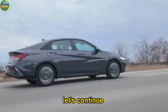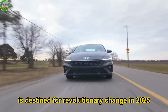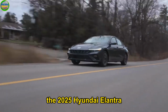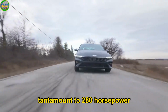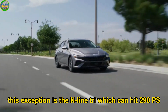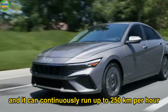Let's continue. 3. 2025 Hyundai Elantra. The Hyundai Elantra, popularly known as the Hyundai Avante in South Korea, is destined for a revolutionary change in 2025. Yes, we expect this sedan to join the N-Line bandwagon, but there is more. According to Hyundai's Cars USA, the 2025 Hyundai Elantra will come with a 2-liter engine capable of boasting up to 280 PS, tantamount to 280 horsepower, and a torque value of 392 Nm. The exception is the N-Line Tri, which can hit 290 PS. For that reason, the high-class sedan will take 5.3 seconds to clock 100 km per hour, and it can continuously run up to 250 km per hour.